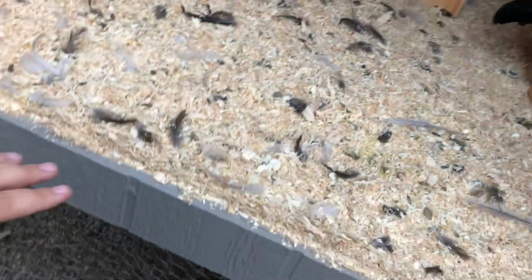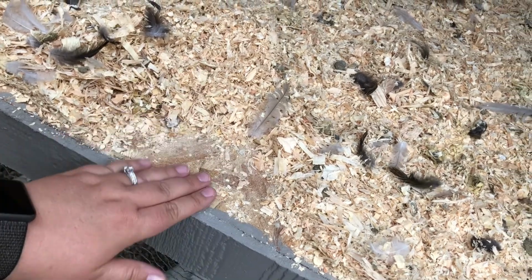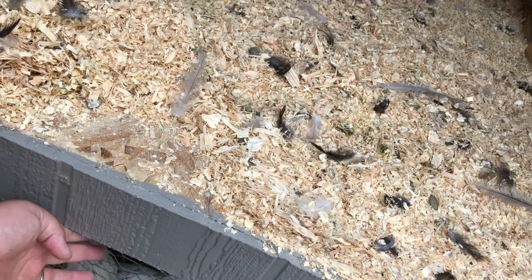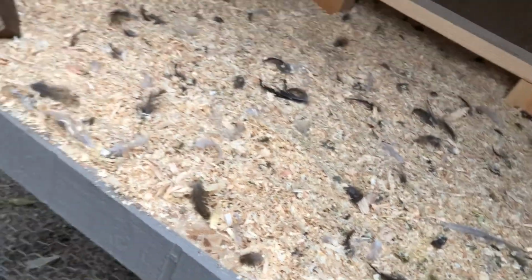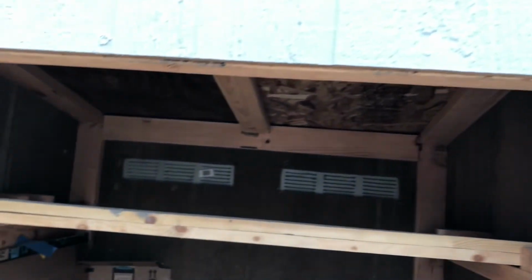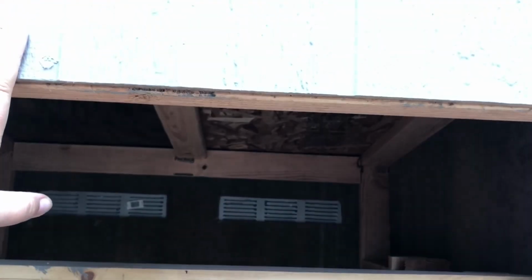I had Hubs make it so that this is flush. There's no lip here, so that when it comes time to do a big clean out, I can put a wheelbarrow right up under here and just scrape it all out. The door is almost the entire width of the coop, and then it's pretty high. I mean, I'm 5'6", and I have to reach up, so I would say it's probably a solid 5'6" off the ground to the door.